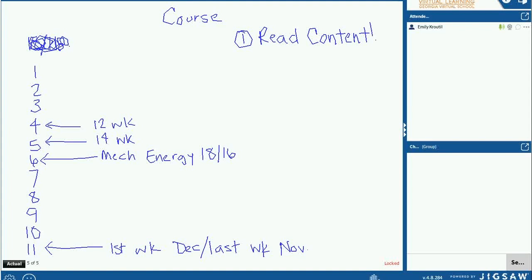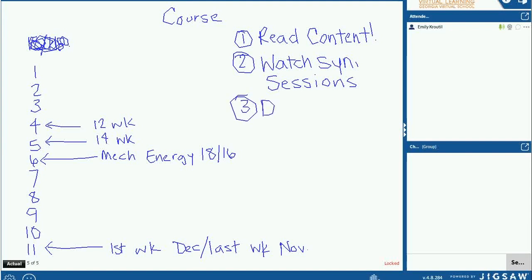There's all sorts of vocab words and practice problems and things like that. We could watch the synchronous sessions, right? These sessions I do where I work through problems and things like that. We could do practice problems. And sometimes you may have to do the practice problems more than once.